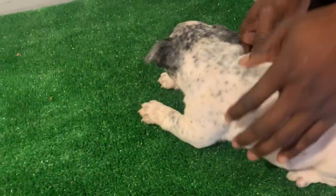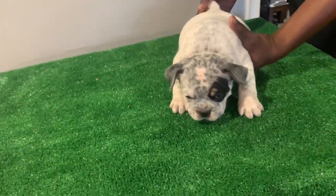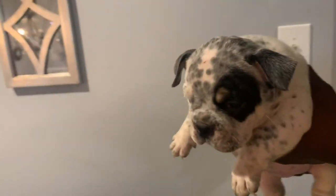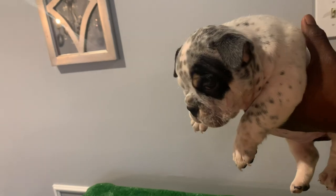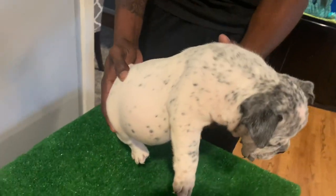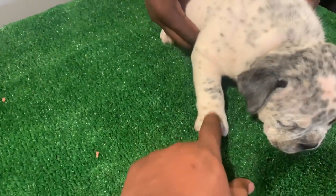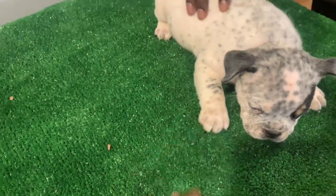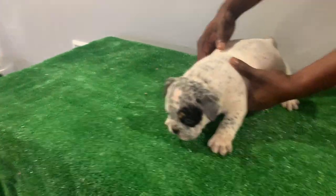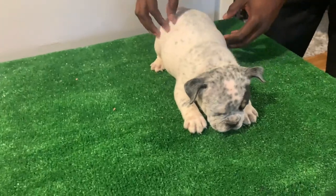Female number two. That's a ticking as well. Little tick on the ears and on the face a little bit. Plus she has two different color tickings. Again, either that brown or lilac, whatever it is, ticking, and the black ticking as well. That was the last female.